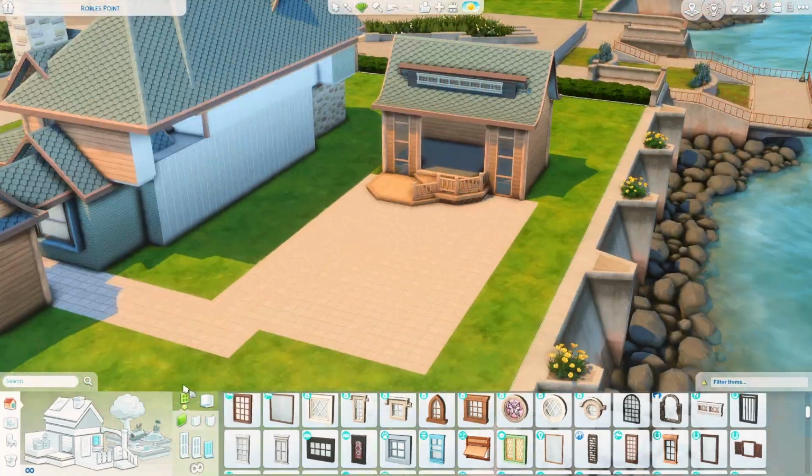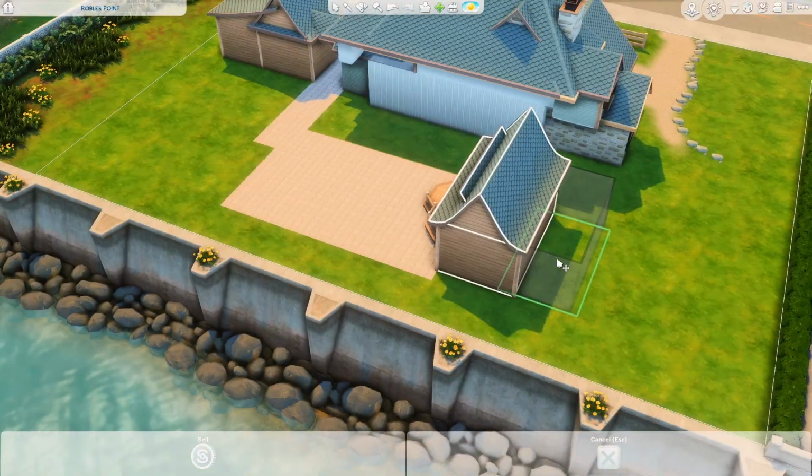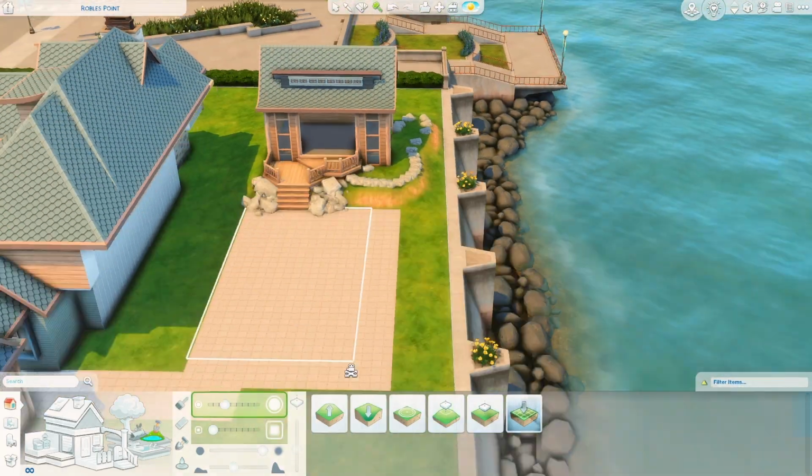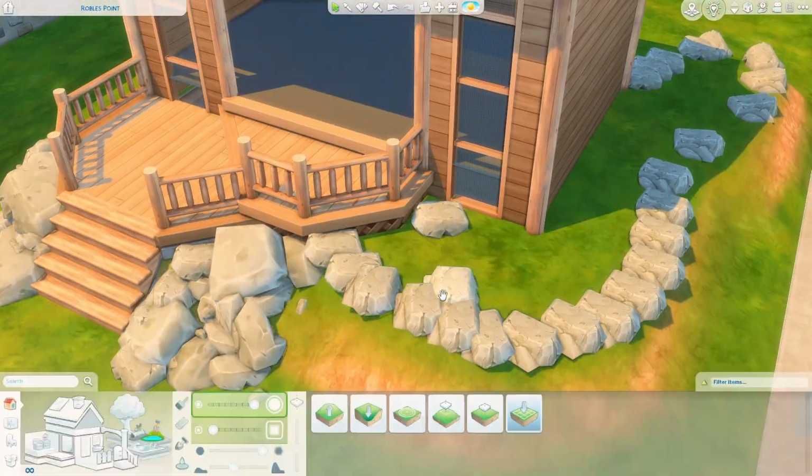Now, again, this house, we have a bunch of things going on because I feel like I'm going to start branching off on a tangent, and I need to stick to it. I need to be focused. I need to be focused.